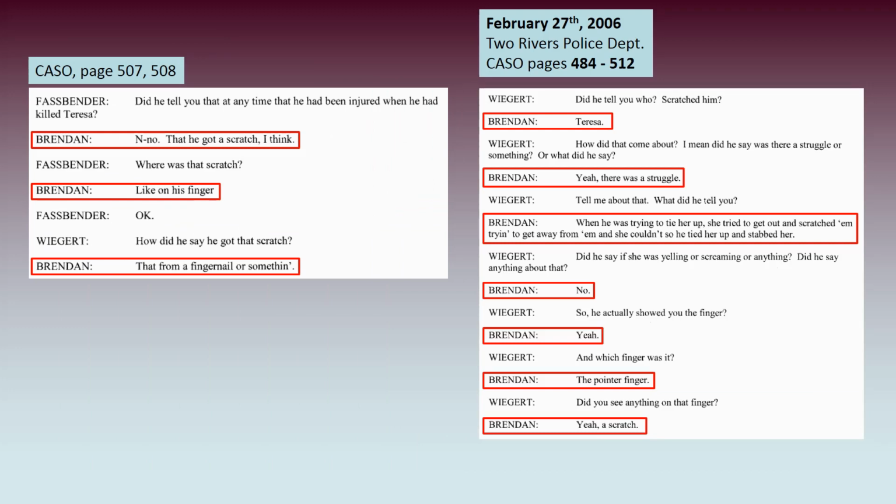I continue. Now this is another interrogation session that took place on February the 27th, 2006, but at the Two Rivers Police Department. Fassbender, did he tell you at any time that he had been injured when he had killed Teresa? Brendan, no. That he got a scratch, I think. Fassbender, where was that scratch? Brendan, like on his finger. Fassbender, okay. Wiegert, how did he say he got that scratch? Brendan, from a fingernail or something. Wiegert, did he tell you who scratched him? Brendan, Teresa. Wiegert, how did that come about? Was there a struggle or something? Brendan, yeah, there was a struggle.